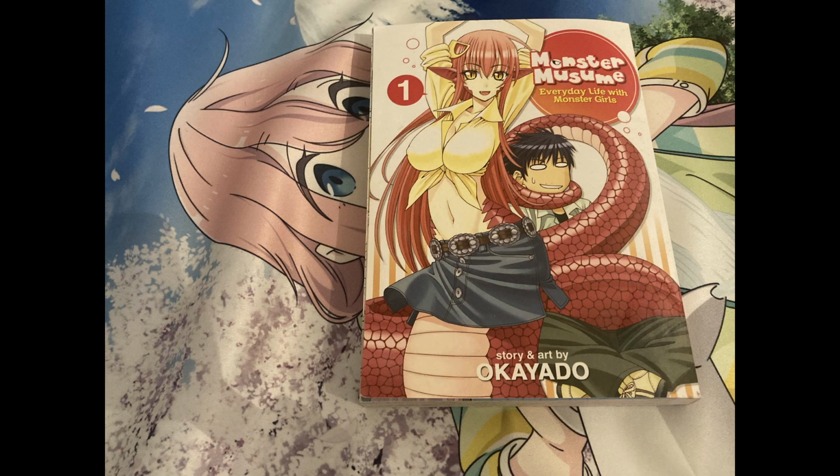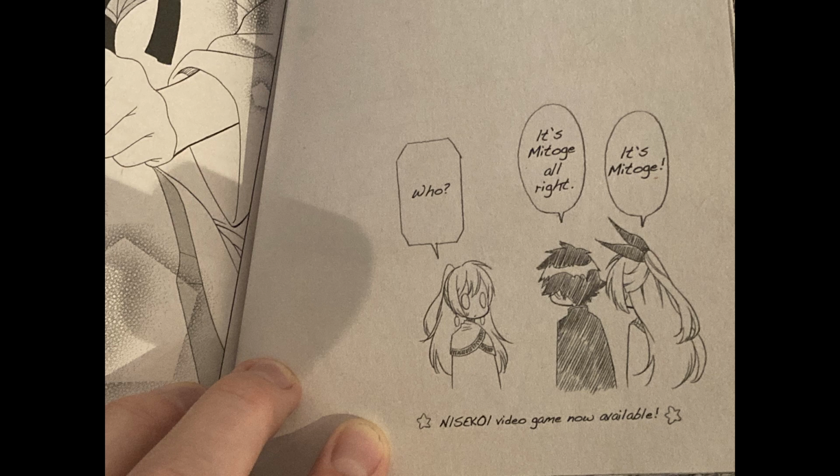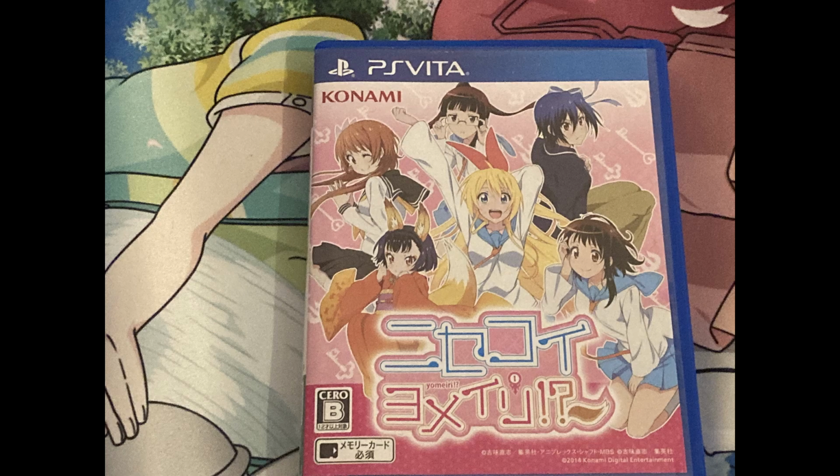In Monster Musume, for instance, all the nudity is left intact, and one thing that I found kind of surprising is that in the English release of Nisekoi, they kept a reference and a promotion for Nisekoi Yomeri, which is a spin-off visual novel only released in Japan in Japanese, with there being no official English release of it.